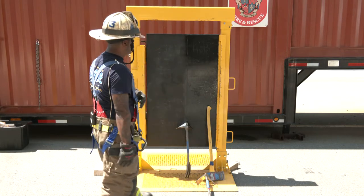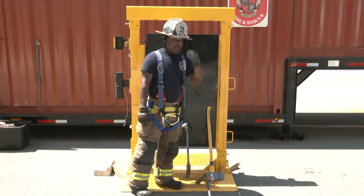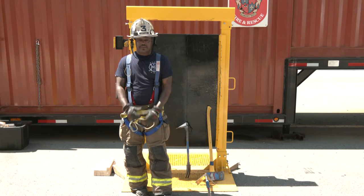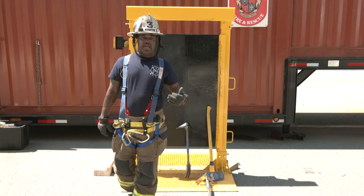And then last but not least, before I make entry, we always say it, we want to try before we pry, right? Obviously, if I can open the door, and the door was never locked to begin with, it's much easier and much faster.